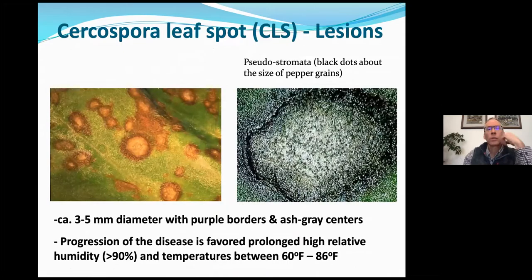Again, showing a close-up of these pseudostromata. These are the resting structures of the fungus, and this is where it produces spores. So it is a polycyclic disease, meaning it produces multiple generations of spores within a year. And disease is very much favored by high humidity and temperatures between 60 and 86.